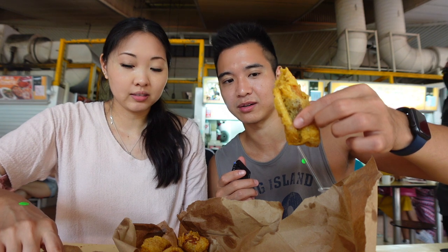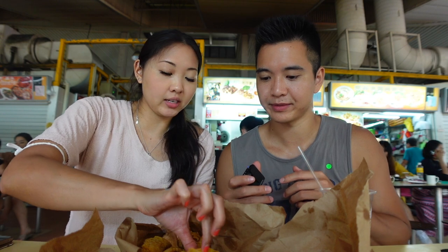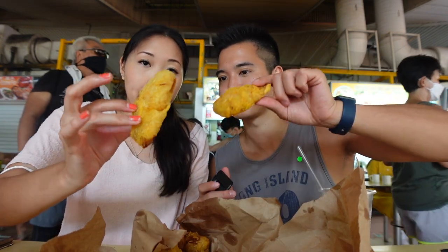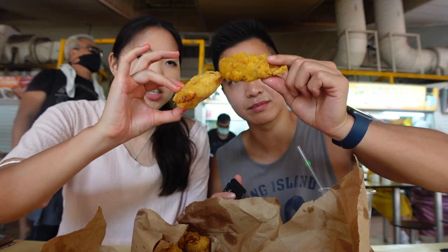Sweet potato. No, that's not sweet potato. This is sweet potato. Oh, what's this? Fried niangao. Sticky rice cake. It's made of rice flour and brown sugar. Let's go for the fried banana. Let's try. The batter looks really crispy. Cheers. Perfect.